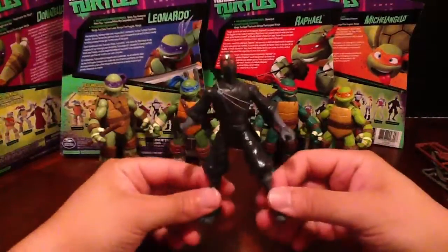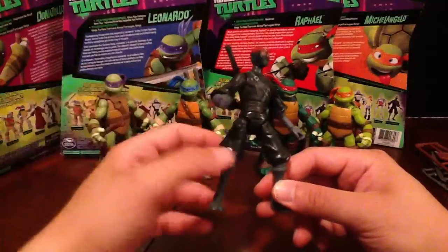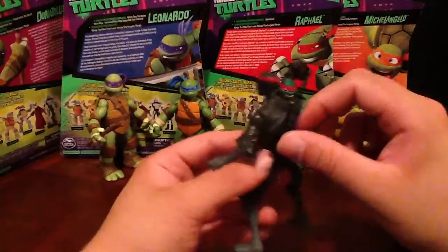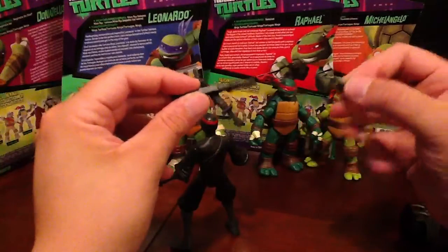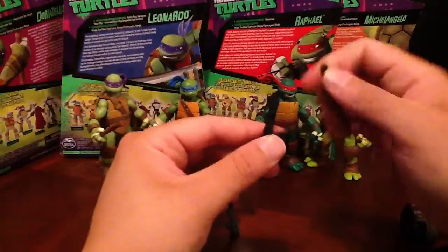But this is your Foot Ninja, and he's actually pretty cool. He does come with two throwing stars. The other one's just tucked away. He comes with a removable saber here, which definitely is removable because you had to put it on. And he comes with a black sword and a dagger as well. I thought that was pretty cool.